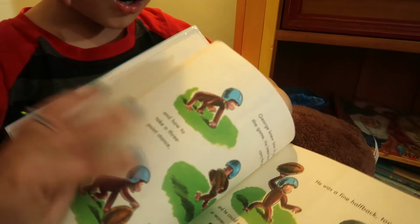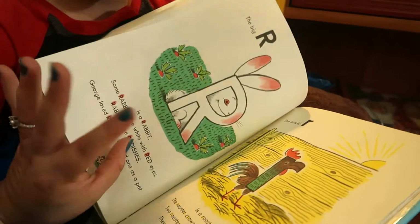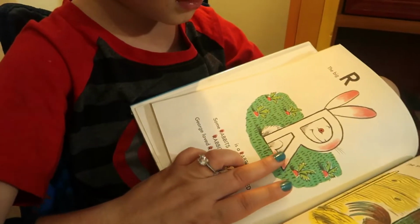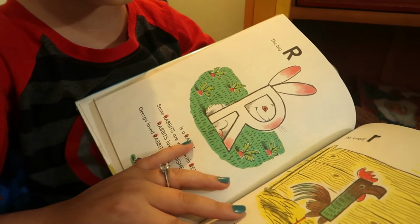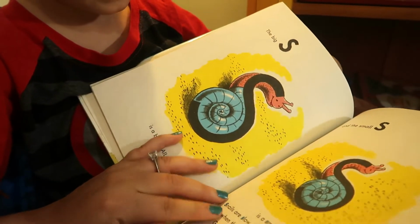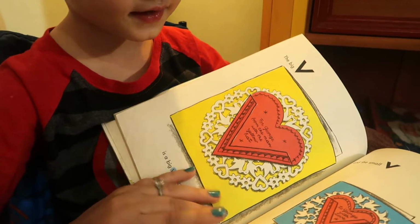Okay, Jacob, so looking through this book, what's he doing there? Playing football. Playing football, and right here I see another letter. Your brother's letter, what is that? R. I. So I think this, oh, an S. I'm thinking this book might be about something like the alphabet. Alphabet. And letters.